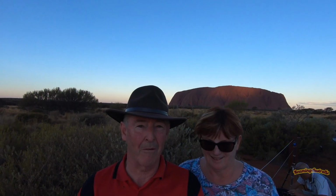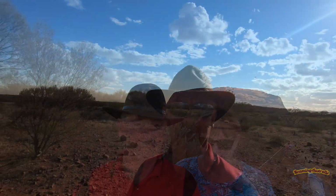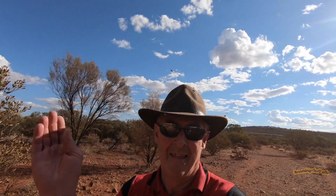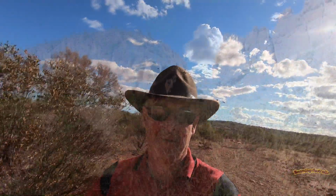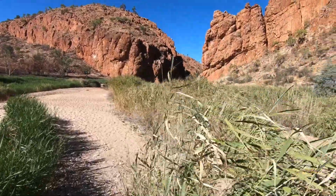Here we are at the Big Red Rock, along with a lot of other people and even more flies. This is what I look like with the flies buzzing everywhere. It's just yuck. The breeze is nice because it's keeping the flies away a bit. I've only got about 50 on me.